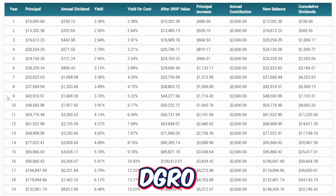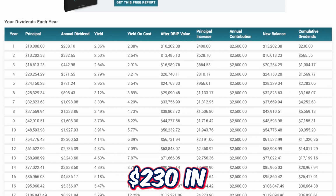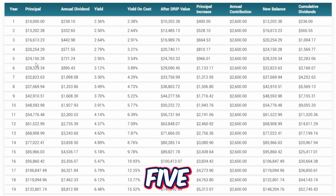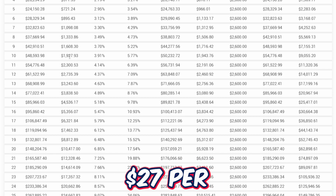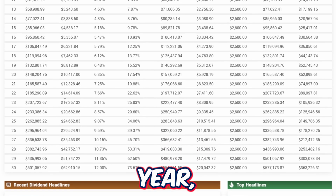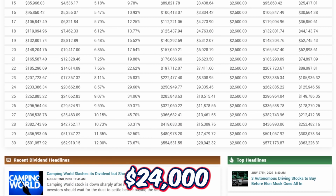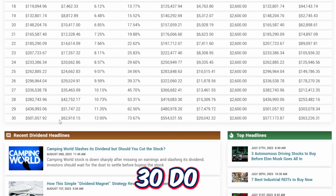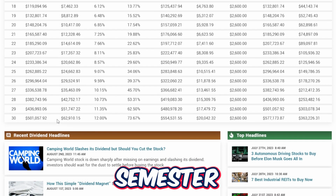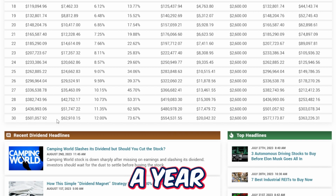So for year number 1, DGRO is only going to offer around $238 in annual dividends. By year number 5, $721 in annual dividends. By year number 10, $1,927 per year. Then $10,000 per year, and $24,000 per year. So now we are past that $2,000 per month point. And by year number 30, DGRO in theory could earn this investor around $62,000 a year in dividends paid.